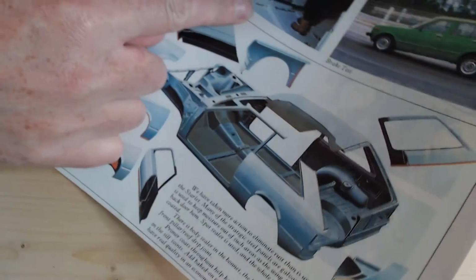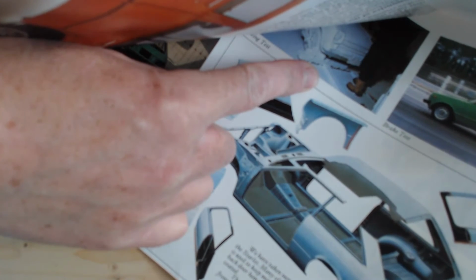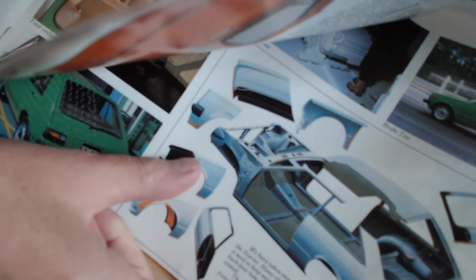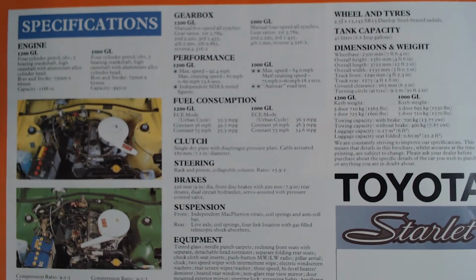properly, on this little picture right up here, they actually froze it to show you how good it would start when it was completely frozen. So that's quite an unusual image in there. But like I say, it's just how the strange design of this brochure was. Before we get into the back pages, and we can see the specifications. So we'll zoom in on there and have a better look at that.